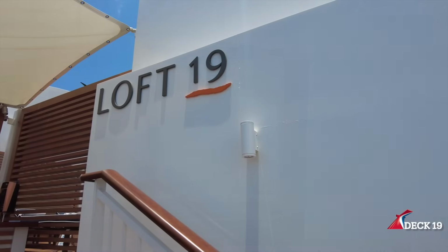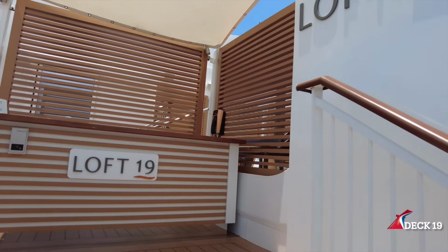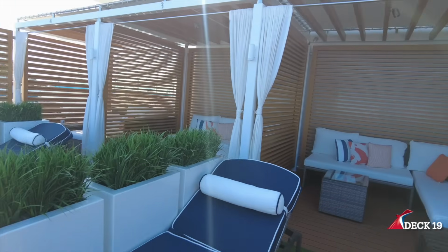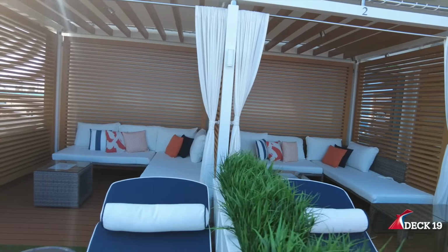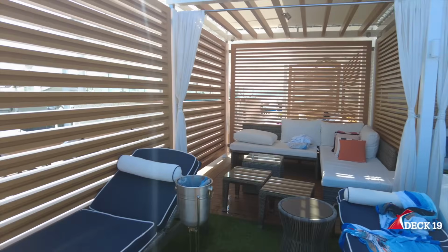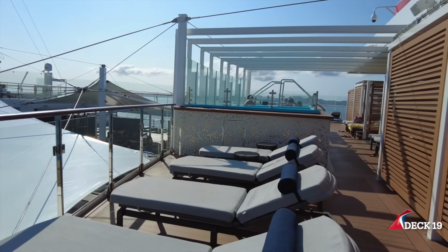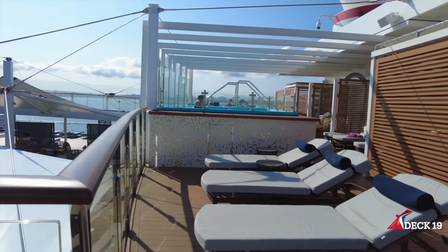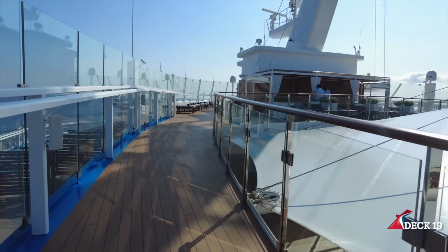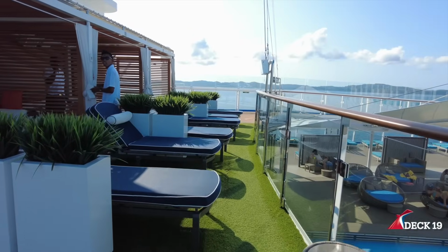Starting at the top of the decks, you'll find Loft 19. This new concept is designed to give cruisers a resort-style experience. Access to Loft 19 can be purchased for an additional fee or complimentary if you're staying in an XL class suite.